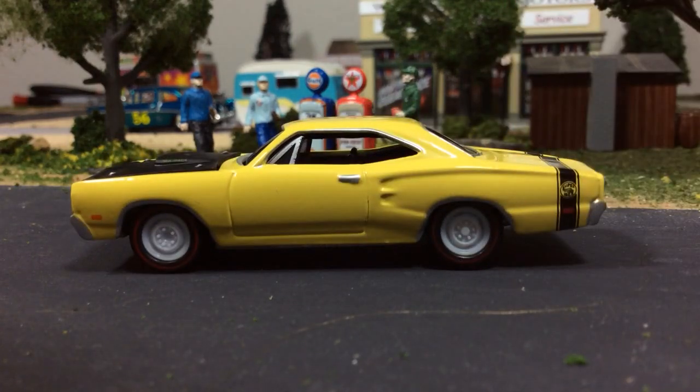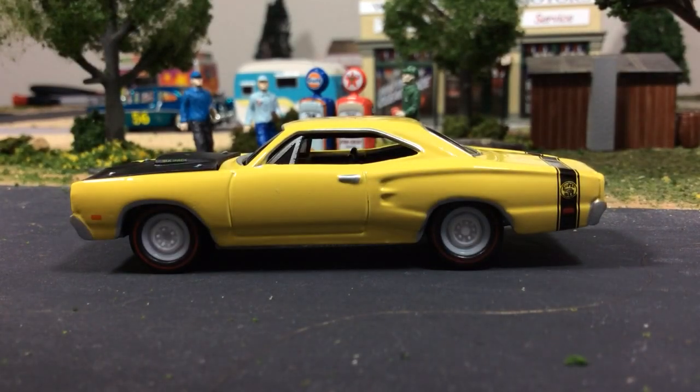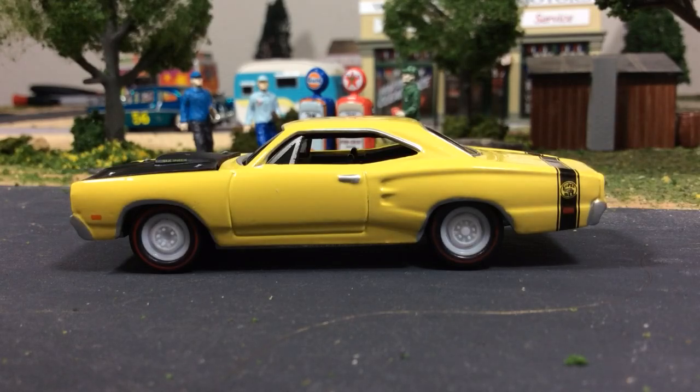See, with this one, I don't think I really mind the white wheels. Try and get some better light here.